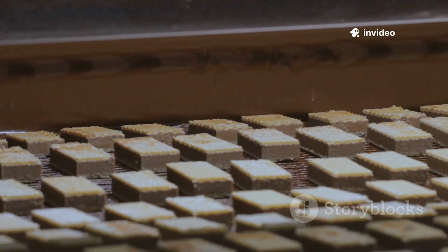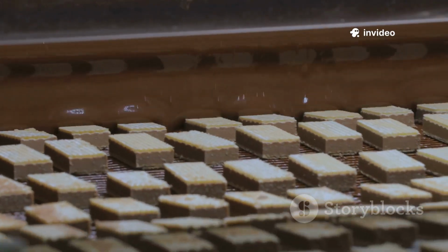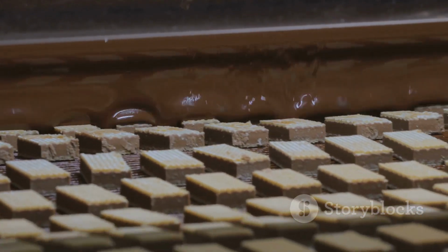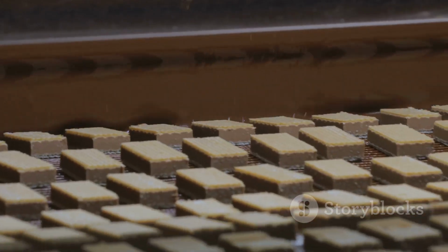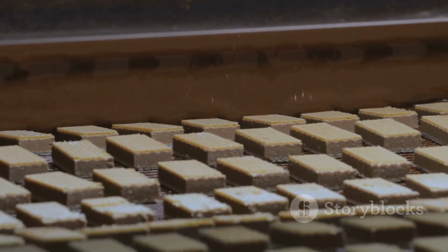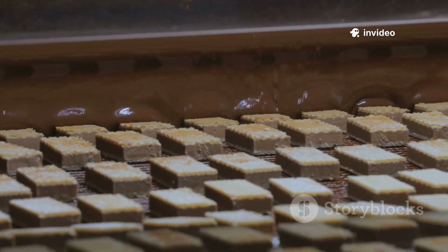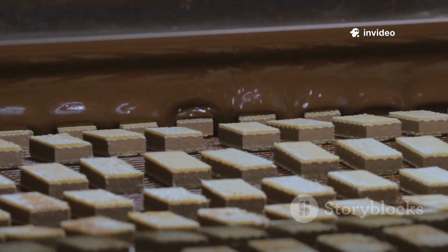Have you ever paused for a moment while enjoying a marshmallow or biting into a chocolate bar and wondered how these delicious treats actually come to life? What goes on behind the scenes to transform simple, everyday ingredients into the snacks we all know and love? Today we're pulling back the curtain to reveal the fascinating world of snack creation.